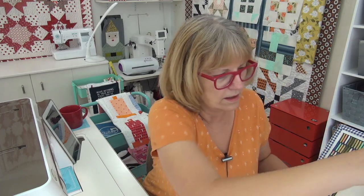So I, once again, forgot the fabric to audition. I'm just not going to worry about it. Let's just go on. We'll do other things. You get the idea for auditioning the fabric, right? I am going to show you the seams because you like that. Yeah, this is the way life is right now.